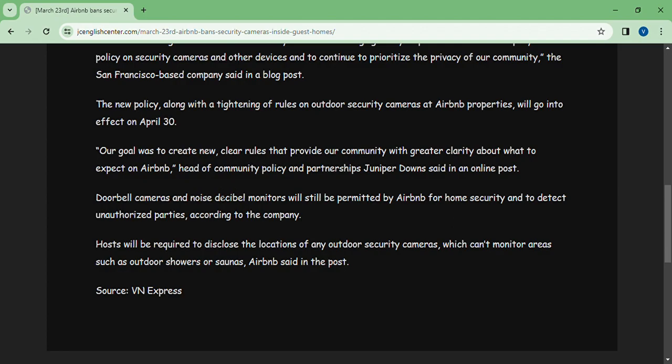The head of community policies and partnership, Juniper Dow, said in an online post, doorbell cameras and noise decibel monitors will still be permitted by Airbnb for home security and to detect unauthorized parties, according to the company. A host will be required to disclose the location of any outdoor security cameras which can monitor areas such as outdoor showers or saunas, Airbnb said in the post.